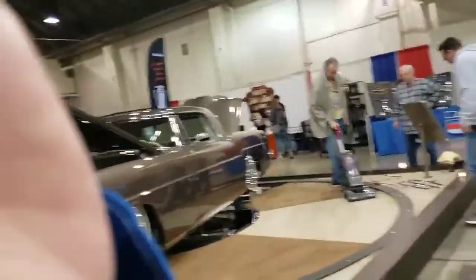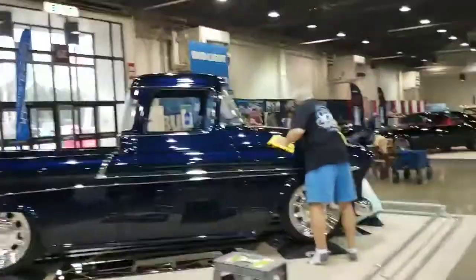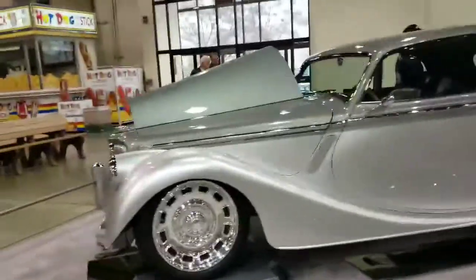Some of the primping that goes on that you never see before the show. Vacuuming. He's shining his mirrors for his undercarriage. Oh, look at this beauty. Wow. Wow.